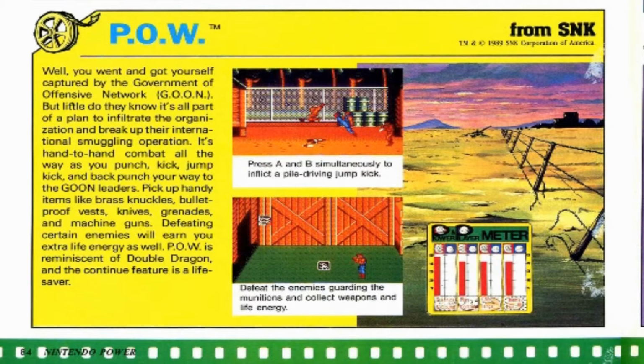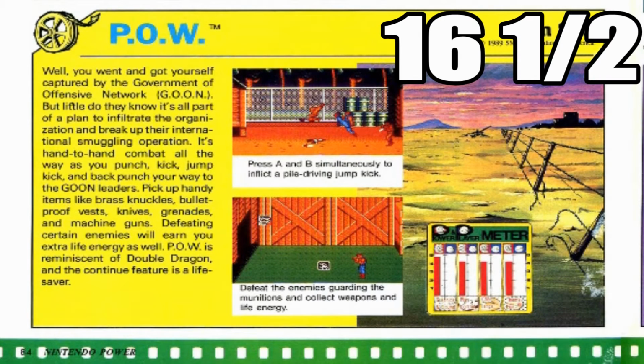Prisoners of War, one of SNK's best offerings on the Great Toaster. It's a solid beat-em-up that's tough and challenging, and one of the rare instances of being able to use firearms in a belt scroller. Unfortunately, the game is single player only, but it's still good. And so is the score, at a 16.5, suits it perfectly.